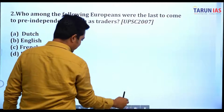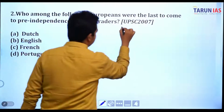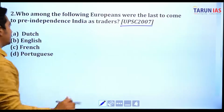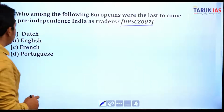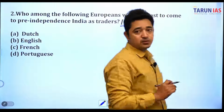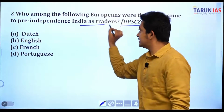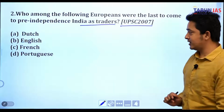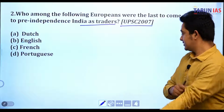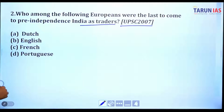Here is another question, asked in the 2007 prelims exam. Who among the following Europeans were the last to come to pre-independence India as traders? The options are Dutch, English, French, Portuguese. Take your time and think about the right answer.